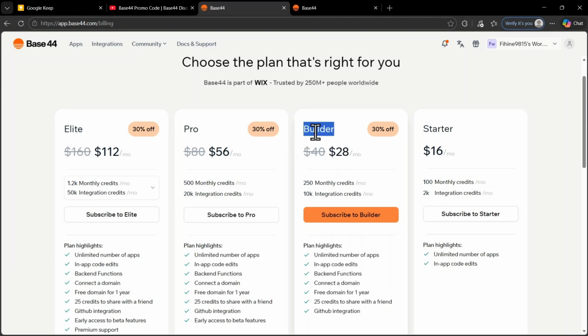So let's say you want to go with the Builder plan. Normally that runs $40 a month, but if you switch it to yearly, it drops down to just $28 a month, which is honestly one of the better deals they offer, and it's also their most popular plan.